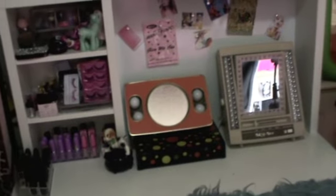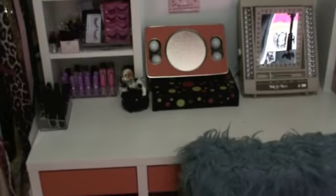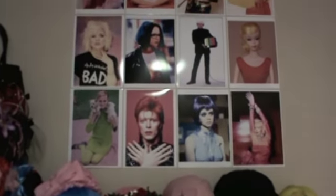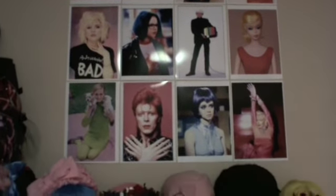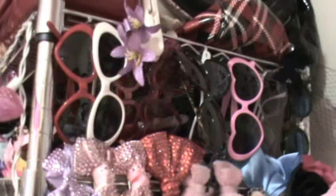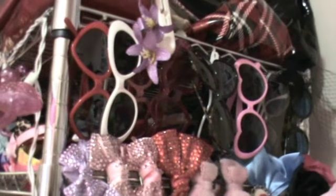Now, two things to show you. I've firstly put up this picture wall of people that really inspire me yesterday, so that's new. But also this is where I keep all my belts and accessories, and I also have all these sunglasses. So yeah, I usually just pick a pair off there for the day and then shove them in my handbag. The next thing is my keys.